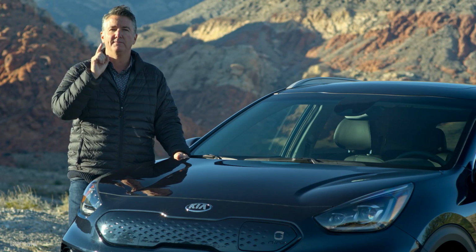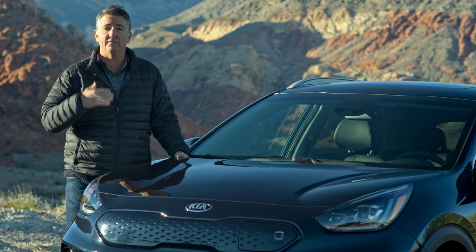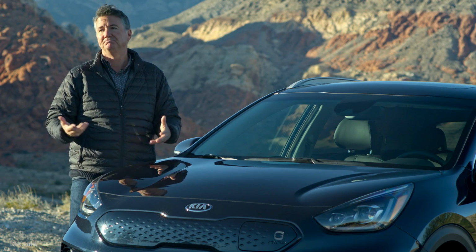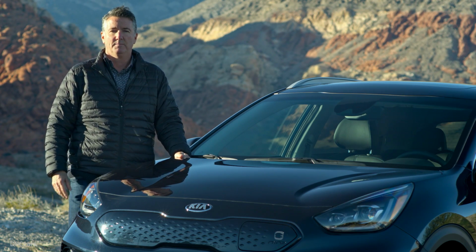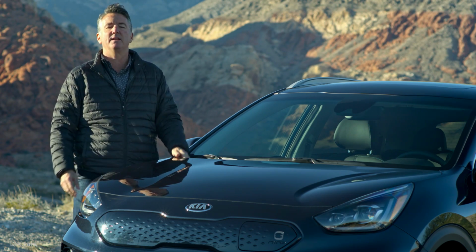Now it's your turn. Looking forward to seeing what you have to say about the Niro EV, because I know, like myself, you've driven lots of EVs and they can become a bit appliance-like. But I think you're gonna notice right away that this car is not that way. This one has a lot of spirit, a lot of personality.